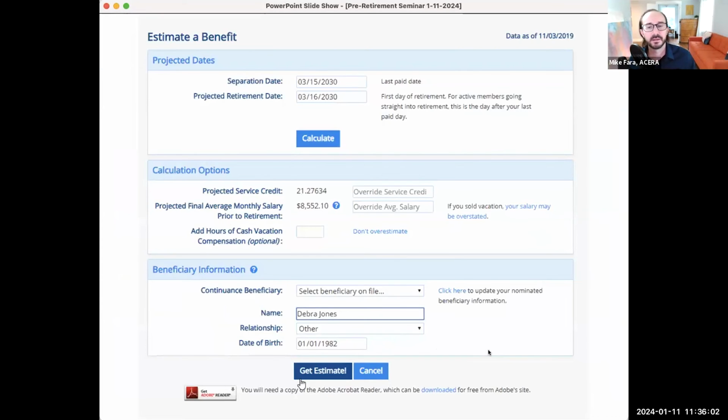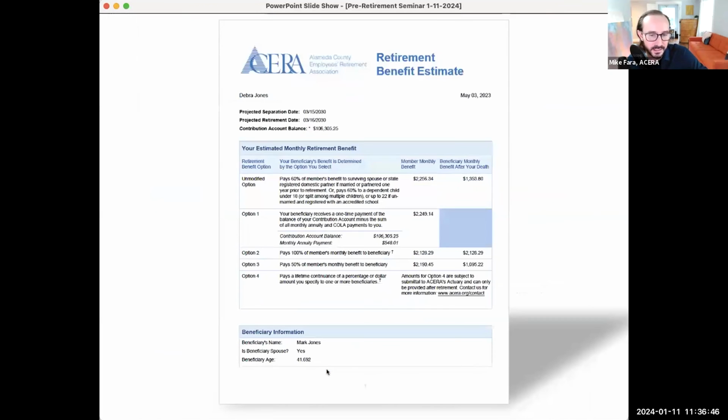Okay, so that's in general how these work. But you probably want to crunch some numbers on this and see what it would be for your scenario. So what I'm showing you here again is a screenshot of the benefit estimator in your account at acera.org. You're doing your retirement scenario. You already put your dates in and hit calculate. Now what you want to do in here is put in accurate beneficiary information. You may find that your beneficiary is already in the drop-down list here that you intend to name in retirement. So you could just select them from the list. But if you select them, make sure the dates of birth are correct because they're not always correct. And you hit get estimate.